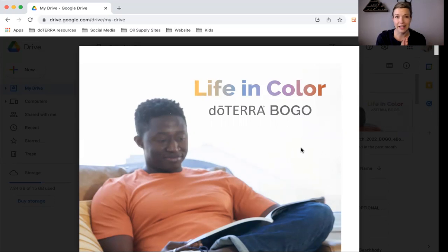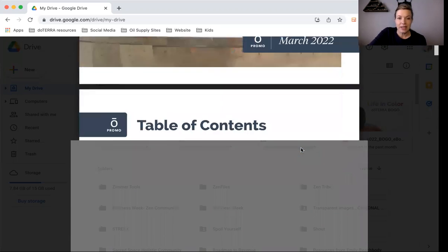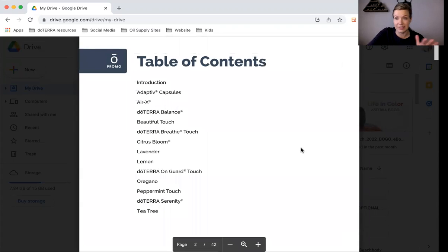My goal today is really for you to take away one new thing about each of these oils, one new way to incorporate them into your daily routine and daily habit. So let's start. First up, and this is exactly what the ebook will look like. We're just going to go in alphabetical order. It is not based on how the pairings were or the box, anything like that.